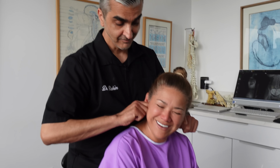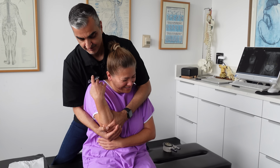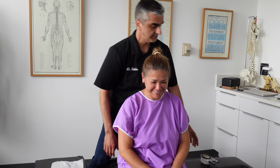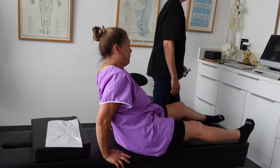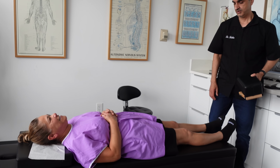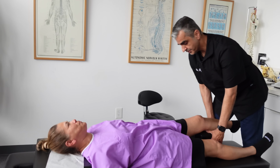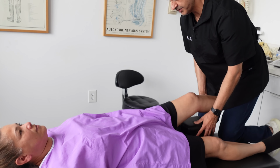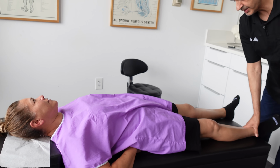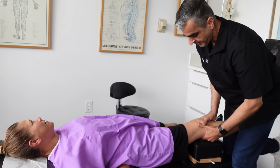Ears. Shoulders. Shoulders. On your back, please. Feet. Posterior tibia, relax there please, try not to help too much. Posterior tibia, contacting. Backside.